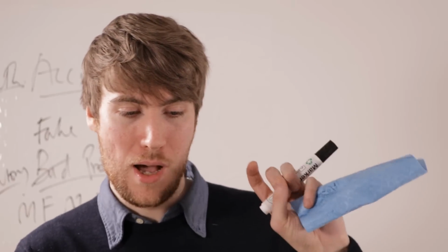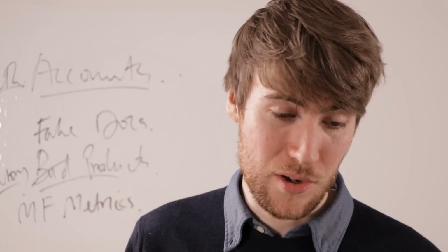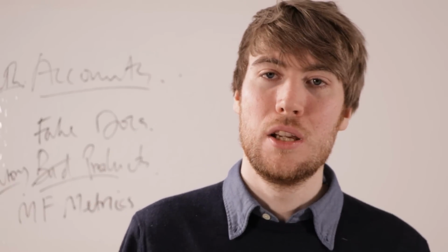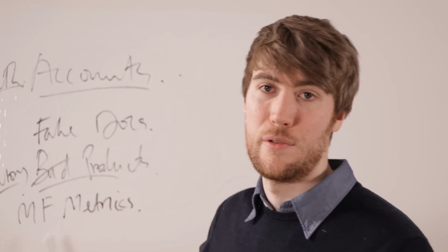Things like order defect rate. Anytime you get a negative feedback or an A to Z claim or anything like that, Amazon are going to put a black mark on your account, and you need to have less than 1% of your orders having defects, right? So if you sell 100 products, you need to have one absolute maximum with something that's gone wrong. So you really need to make sure you're delivering stuff on time, delivering good products to the customers, answering their messages as quickly as possible, just to keep track of these merchant fulfillment metrics.